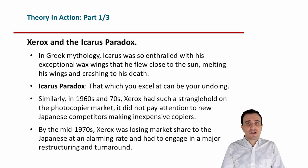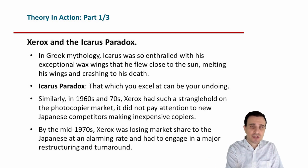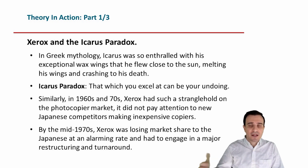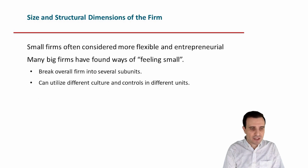to finally die. So the paradox is that some companies are very successful, maybe at innovating, at introducing new technologies, but then they are not able, due to inertia, due to bureaucracy, due to the lack of exchange and tacit knowledge sharing, to keep up compared to other new entrants in the market that might be more agile. This is the case of Xerox, which in the mid-70s faced new entrants from Japan that basically cannibalized their market, because Xerox was too big, too slow, and was not able to win against these new competitors.